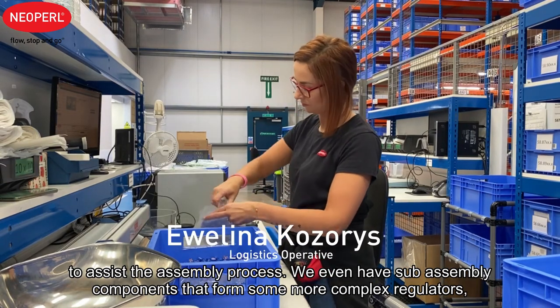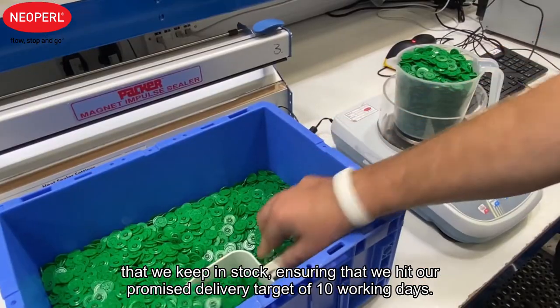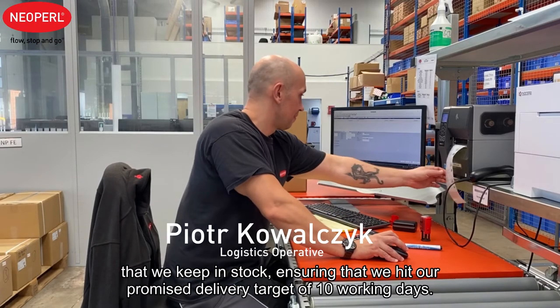We even have sub-assembly components that form some more complex regulators that we keep in stock, ensuring we hit our promised delivery target of 10 working days.